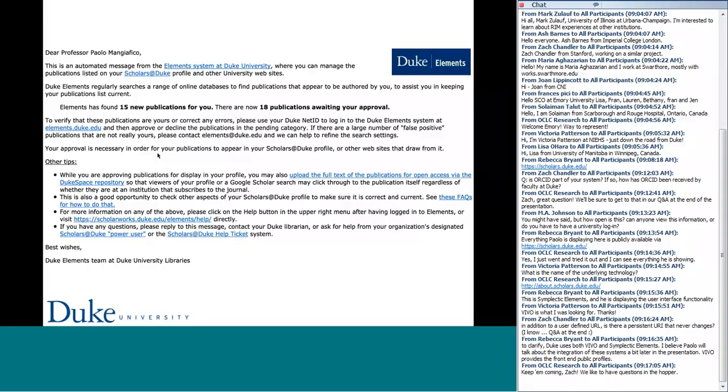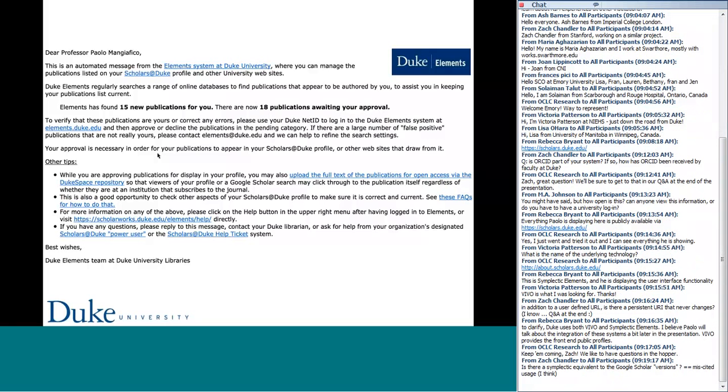The template for these messages is customizable, and we've also added information about our open access policy with encouragement for authors to deposit and information about how to get help. And we can customize the language for different schools. For example, if they have different things they want to highlight or different language they think might resonate better with their community. We found these kinds of messages to be very effective.